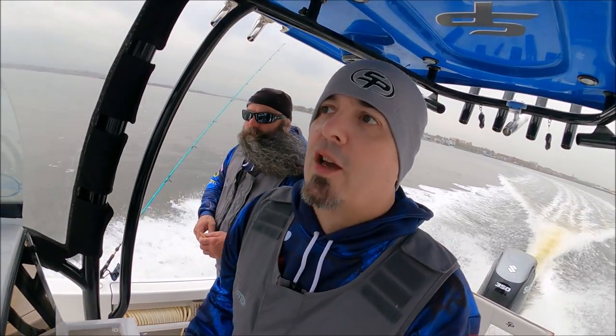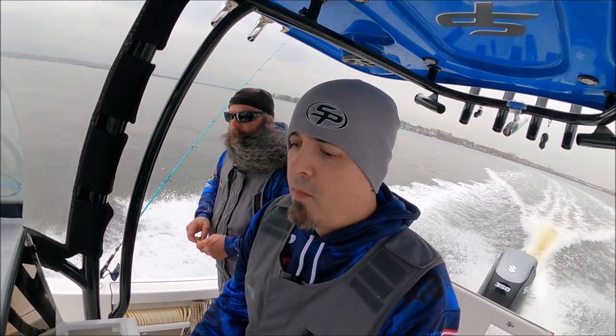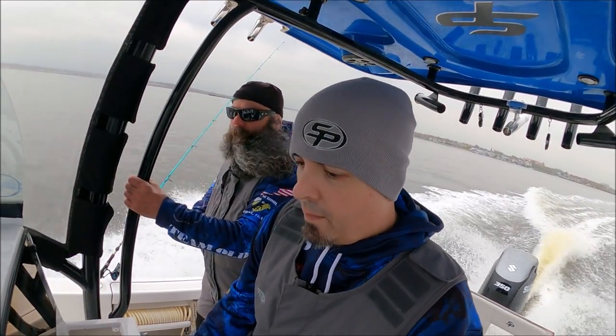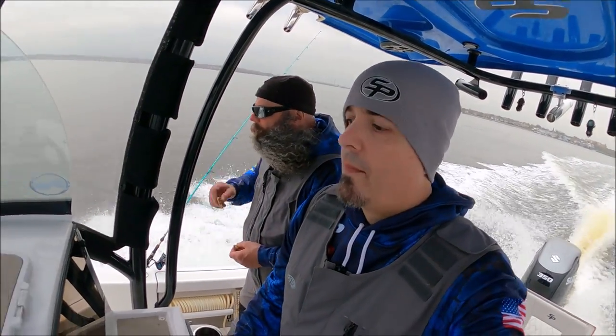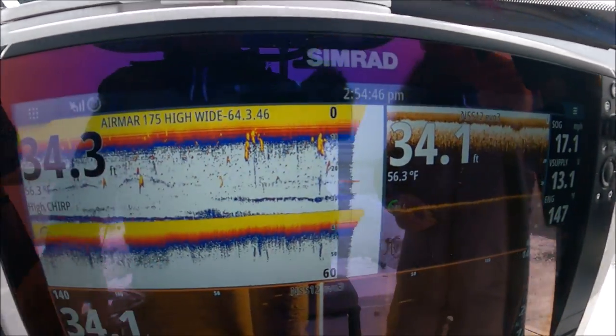Looking for bait and looking for fish. Just launched, just came down a river, doing about 22 miles an hour. Got the motor trimmed all the way down, going really slow, just staying on, looking at the fish finder, looking for bait right now. A little bit of bunker. There's a little bit of bait here.